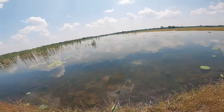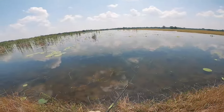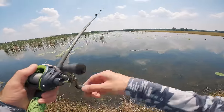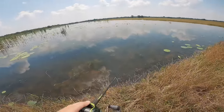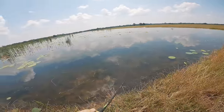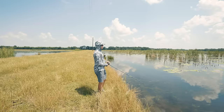Wish there was more stuff for me to talk about. It's kind of monotonous to a certain point. Throwing a frog, trying to find the holes. I think catching big ones helps. Catching big ones helps the monotony. And I think it's also just so hot, my brain is starting to fry a little bit. Looking forward to getting in that AC after this challenge.